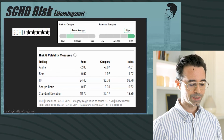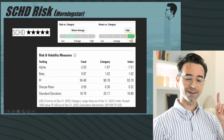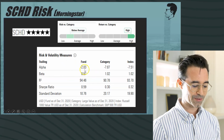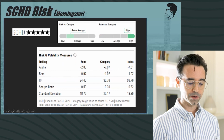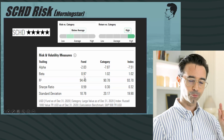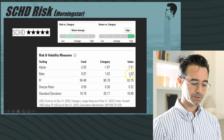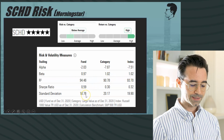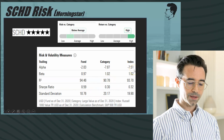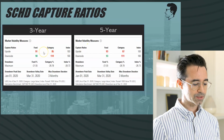So we've got SCHD, a 5-star Morningstar fund. Below average risk and high return versus the category. Love it, right? Great stuff. Alpha is negative 2.03 versus the category, way better, and way better than the index. Beta is a little bit better. Volatility is a little bit better than the category and the index. Standard deviation, the same thing: less range in price movement than the category and the index. Great stuff. So SCHD capture ratios, let's take a look at this one.